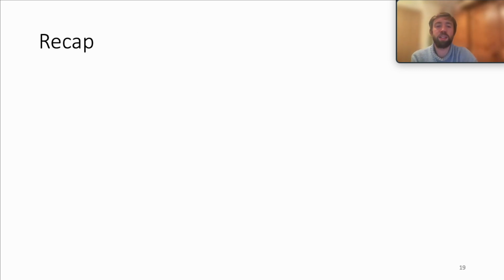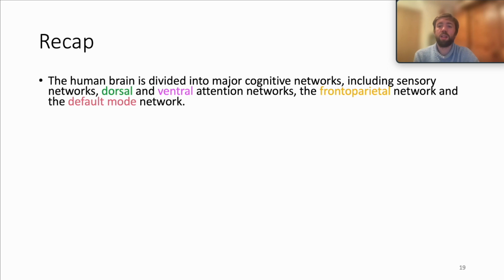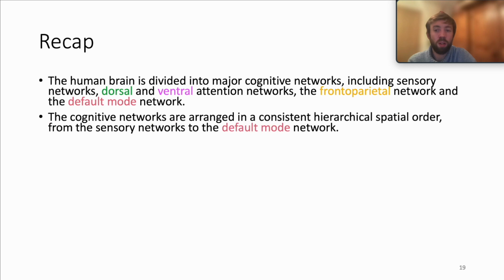Okay, so that's the end of today's video. So to recap, the human brain is divided into several major cognitive networks. These include the basic sensory networks, as well as dorsal and ventral attention networks, the frontoparietal network, and the default mode network. These cognitive networks are arranged in a consistent hierarchical spatial order across the cortex. This goes from the sensory networks at one end to the default mode network at the other.